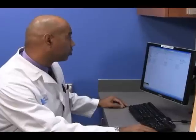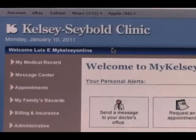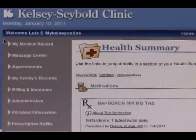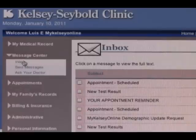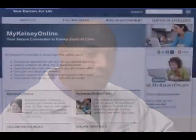MyKelseyOnline, I think, is very useful because of the convenience. Kelsey-Seybold OBGYN Dr. Earl Lombard regularly logs on to MyKelseyOnline to answer his patients' emails and monitor their progress. The one thing about MyKelseyOnline, it is a very secure portal. It is encrypted, and you have to have a special code to get in. So your records are your records only, and no one else will be able to access your particular records.